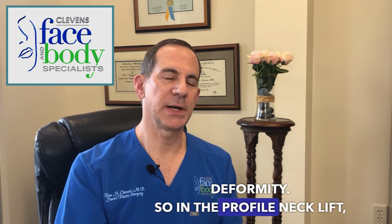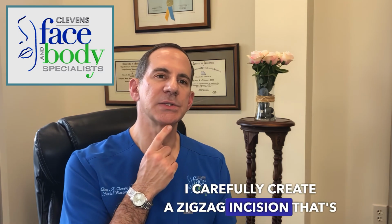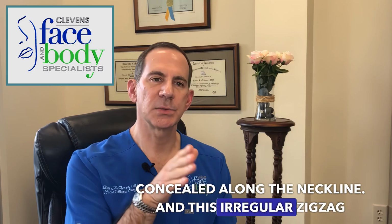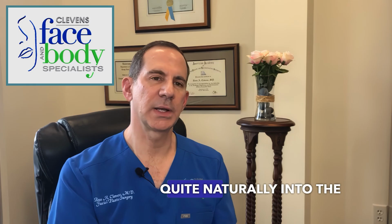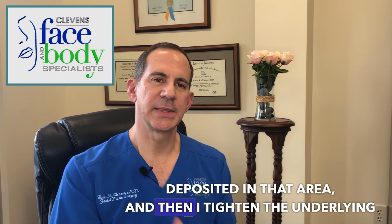So in the profile neck lift, I carefully create a zigzag incision that's concealed along the neckline, and this irregular zigzag incision line heals very well, quite naturally into the folds of the neck. And during this procedure, I remove the excess skin, I contour, remove the unwanted fat that's deposited in that area, and then I tighten the underlying muscles. And then the excess skin is removed.